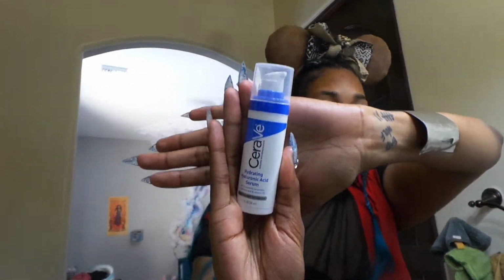This is CeraVe's Hydrating Hyaluronic Acid Serum. I absolutely love this stuff. Not really sure what it does, but it makes my face nice and soft.